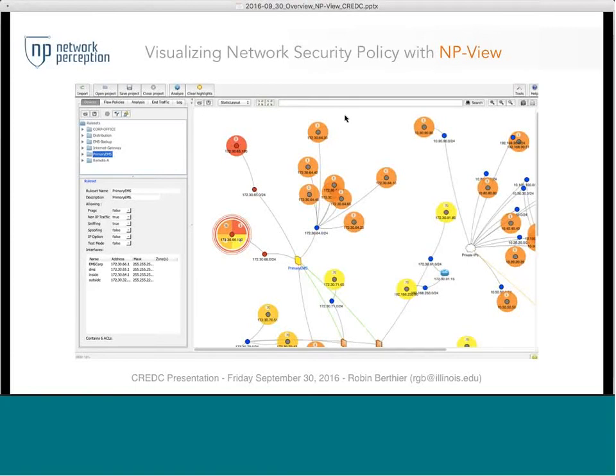All right, so my name is Robin Gauthier. I'm a research scientist at the University of Illinois one day a week, and the rest of the time I lead the Network Perception startup, which is the company that develops and commercializes the NPView application. It started as a research project under the name APT and then NetAPT some years ago.